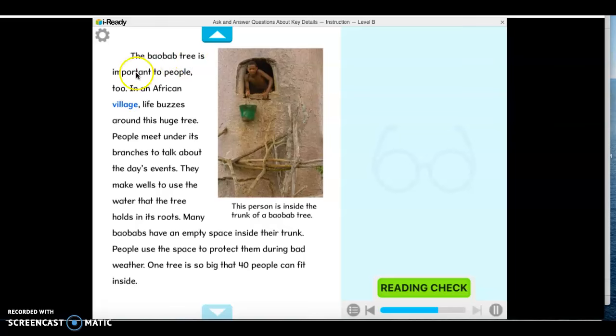The baobab tree is important to people too. In an African village, life buzzes around this huge tree. People meet under its branches to talk about the day's events. They make wells to use the water that the tree holds in its roots. Many baobabs have an empty space inside their trunk. People use the space to protect them during bad weather. One tree is so big that 40 people can fit inside.